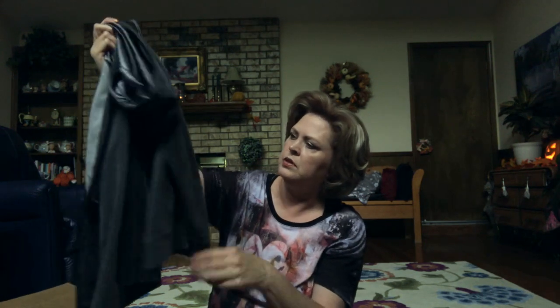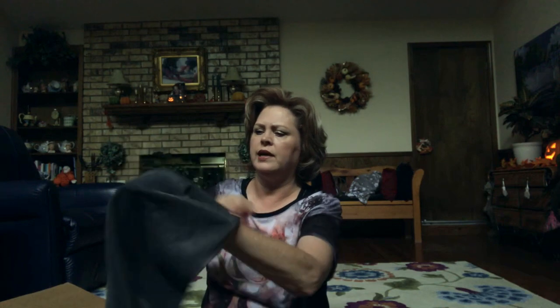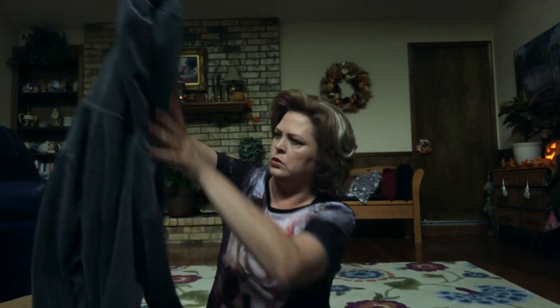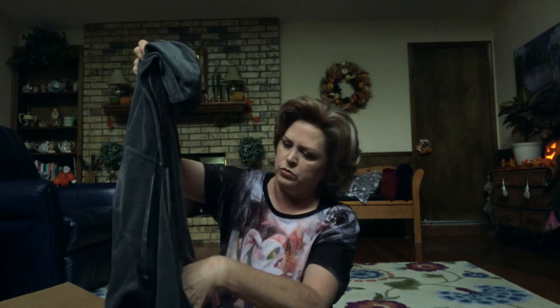Long sleeve, velour all over. But what I like, I think the best is the nice satin lining in the hood. Like I said, all of these that I chose were ones that said almost like new. That sounds good to me.